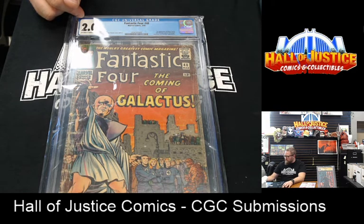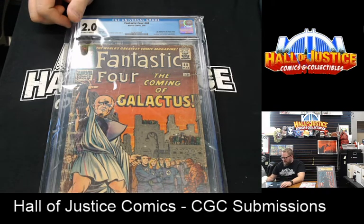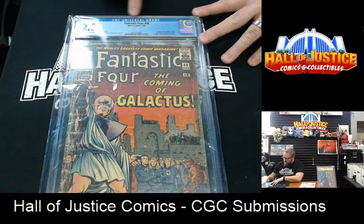0.5 is the lowest, and 10.0 is obviously the highest. 10s are very, very rare. If books are incomplete, they'll list the things on the label. But you've got the label here at the top. Universal grade, Fantastic Four 48, Marvel Comics, March of 1966.